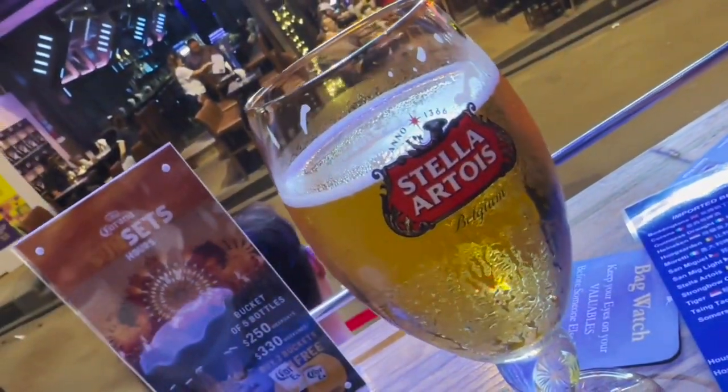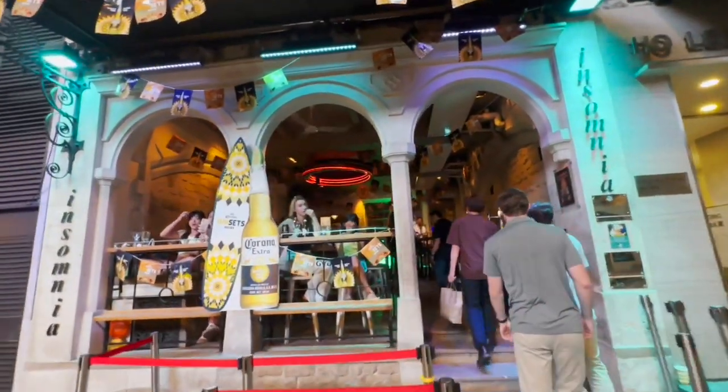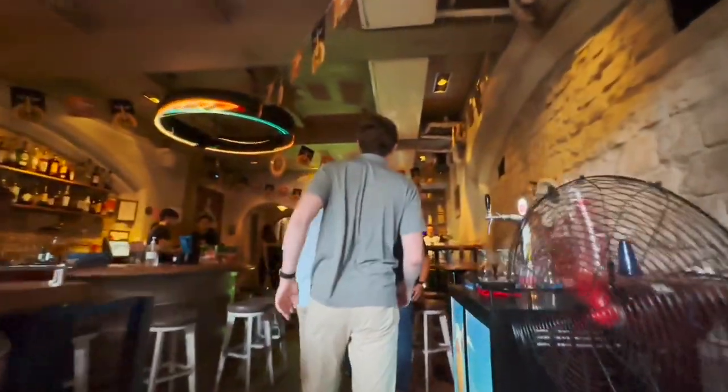It's a Saturday night in Hong Kong, and we're gonna check out the nightlife in Lan Kwai Fong. They got a live band, Pinoy band.